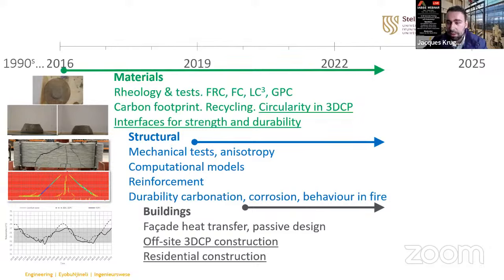The second speaker is currently a PhD student in 3D concrete printing at Stellenbosch University, Ruvimbo Munemo. And she's going to show us how interfaces are strengthened to address leakage, weakness, and sources of deterioration. The third speaker will start off with productivity, who is also currently a PhD student at Stellenbosch University, Mr. Bjorn Haar, and he will present a case for off-site 3D concrete printing construction.